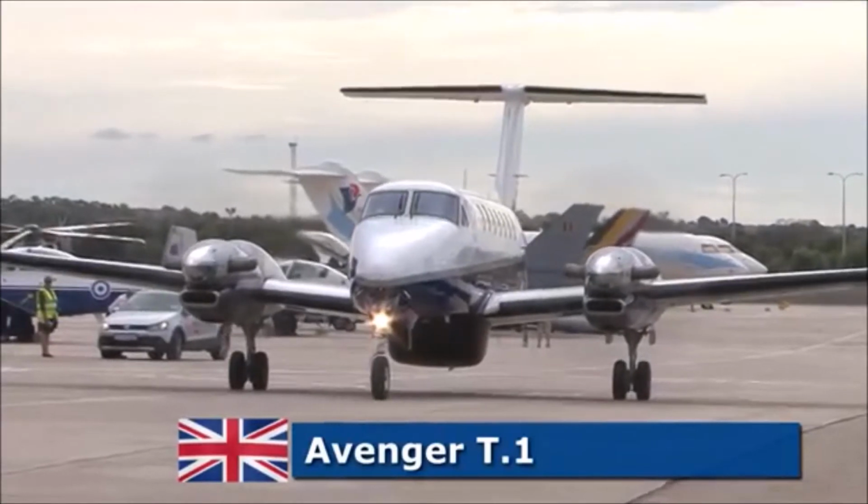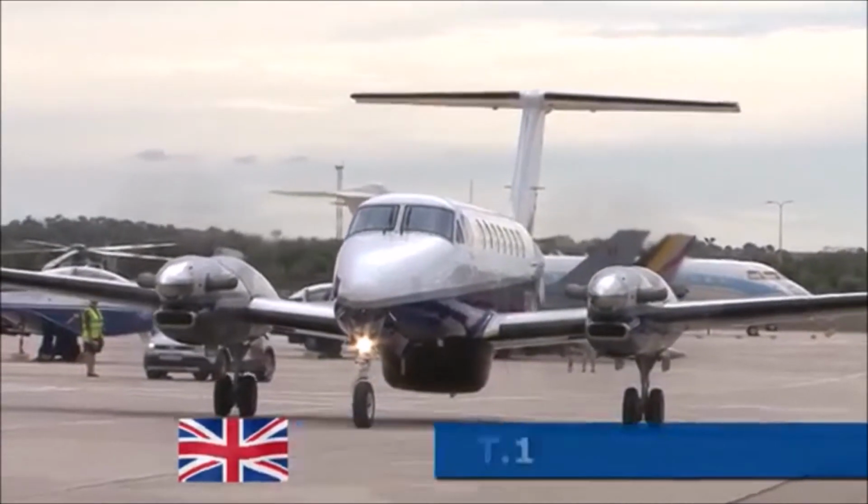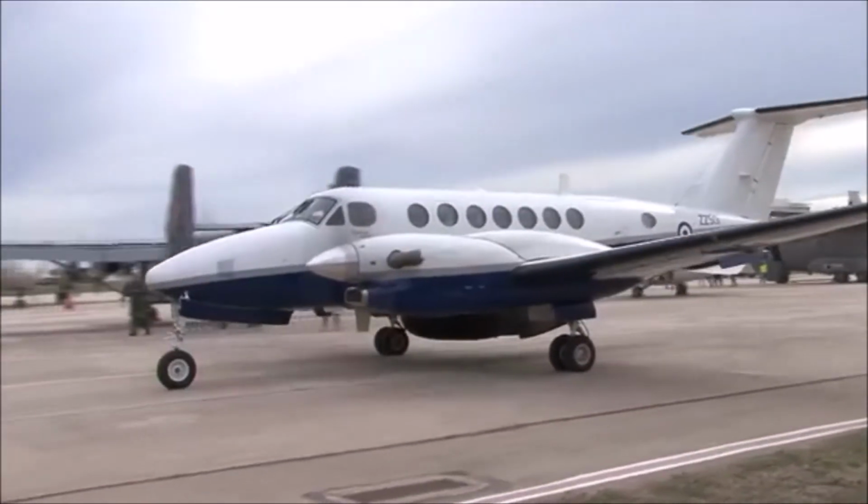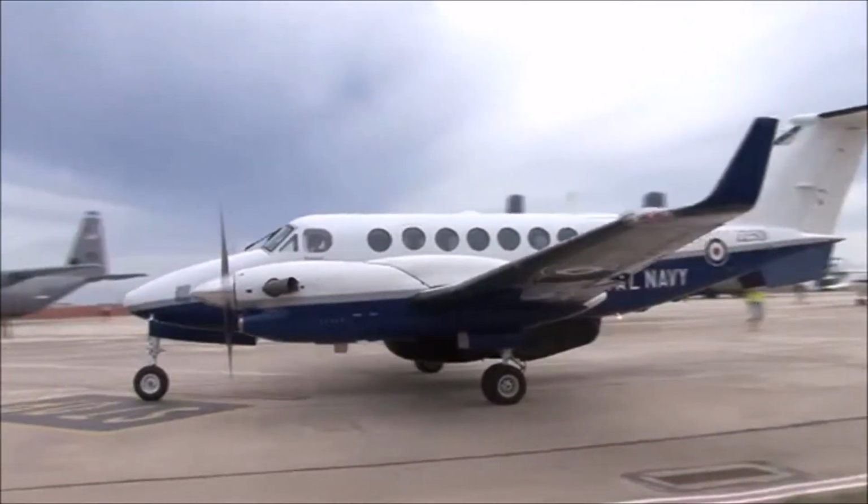A second Royal Navy aircraft in the static was the Beechcraft Avenger T-1 from 750 Naval Air Squadron from Culdrose. This aircraft is used to train new observers for the Royal Navy.